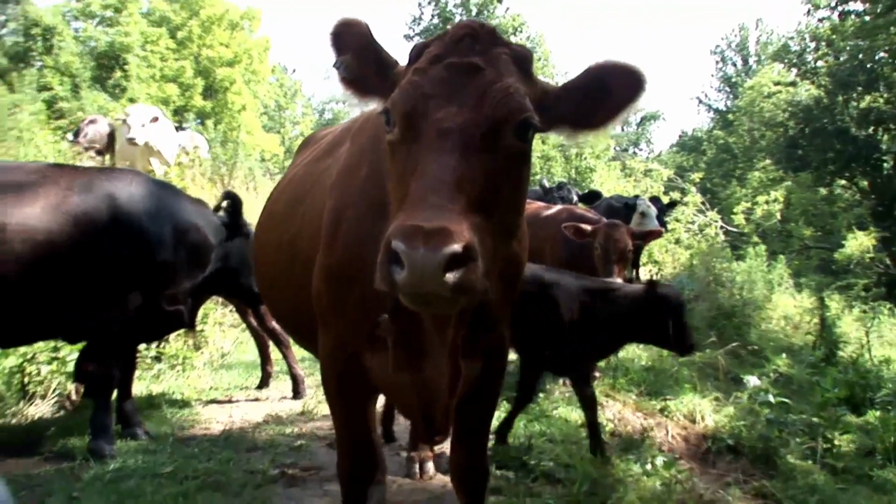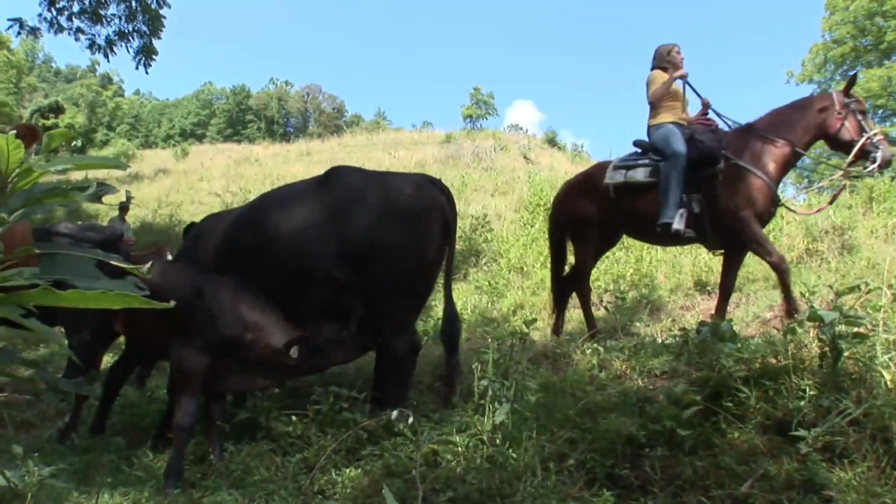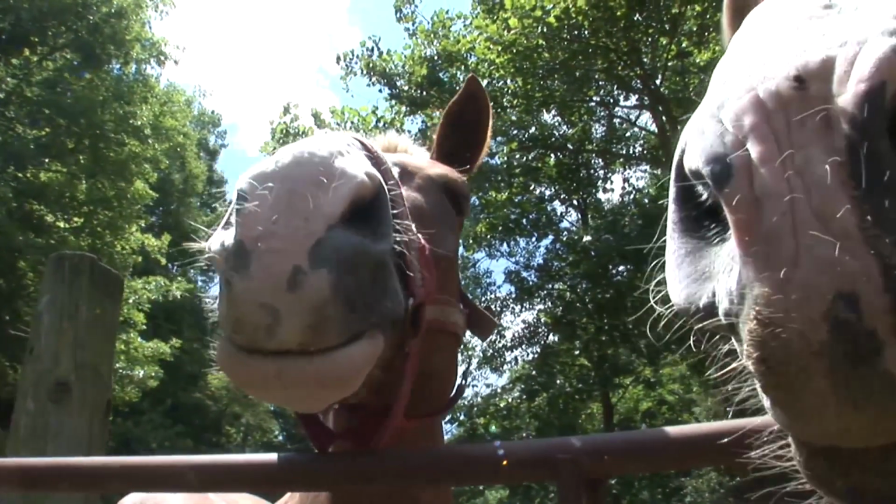Trail riding took the place of tobacco. But we still have livestock here on the farm. We still have brood cows. We have about 300 sheep, about 100 goats. So it's a diverse farm, and we do a little bit of everything.